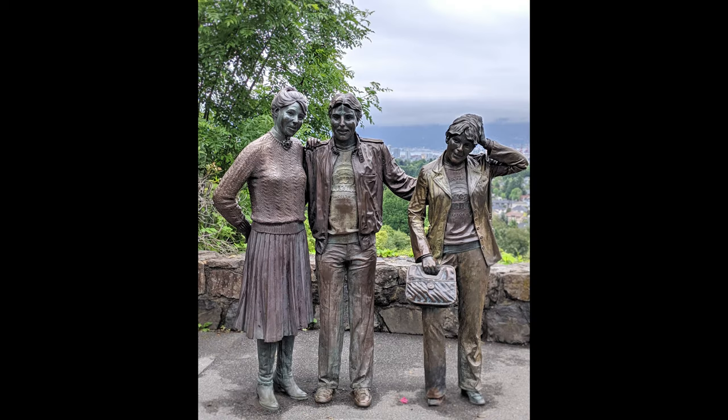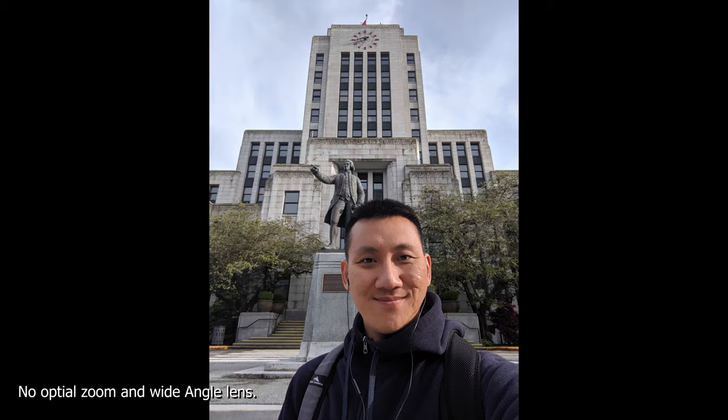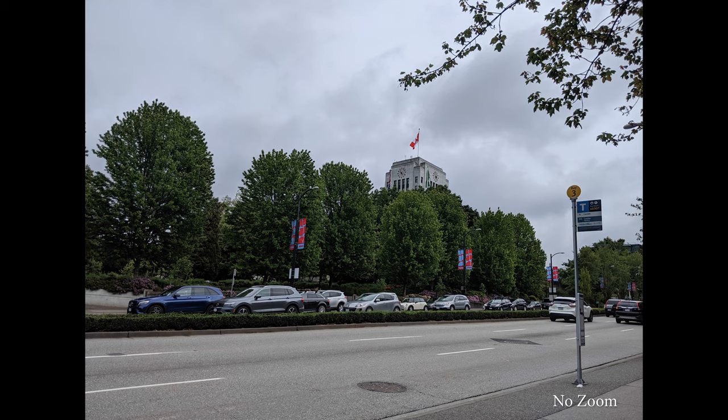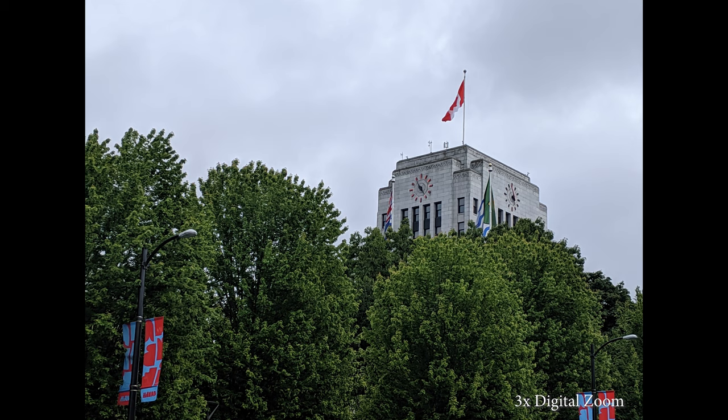I'm very surprised to find that this camera doesn't come with any optical zoom or a wide angle lens. The selfie in this phone will not be very wide. The camera has digital zoom up to 5x. Up to 2x, the image quality is pretty acceptable.